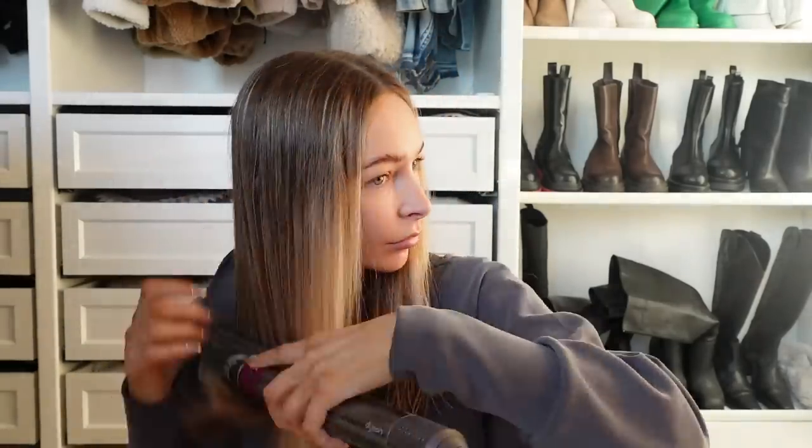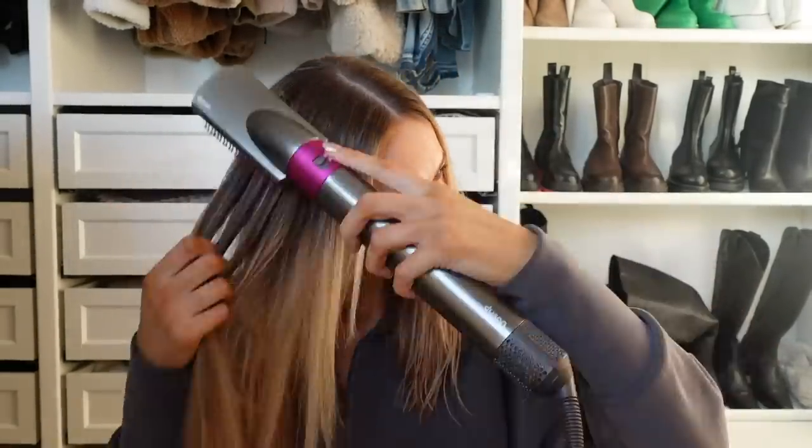See what I mean about it literally straightening my hair for me at the same time. There we go, and as you can see, straight hair. I haven't touched my hair with a straightener this morning. It's nice and shiny, soft, sleek. Like I said, it just gets your hair at a really nice starting point for the day.